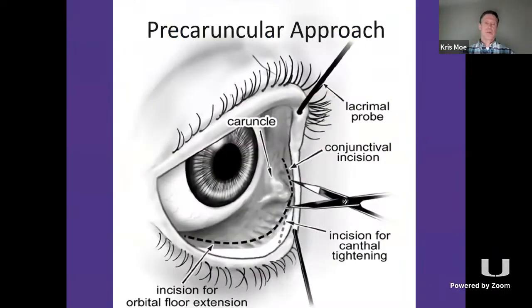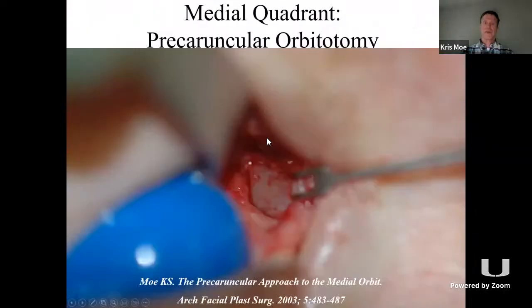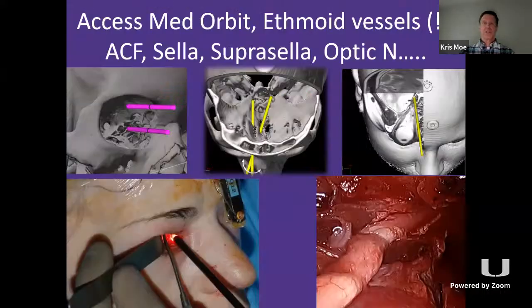But let's look at the medial quadrant here. Here's a precaruncular approach, and you follow the posterior limb of the medial canthal tendon to the bone of the lamina papyracea, as you can see here. And this allows us to get above or below the skull base. Here I've opened the orbit so you can see the level of the skull base. And so you can actually operate intracranially, extradurally from this approach, or intradurally. This shows some of the areas that you can approach the interorbital skull base very nicely. This is what it looks like, minimally disruptive.